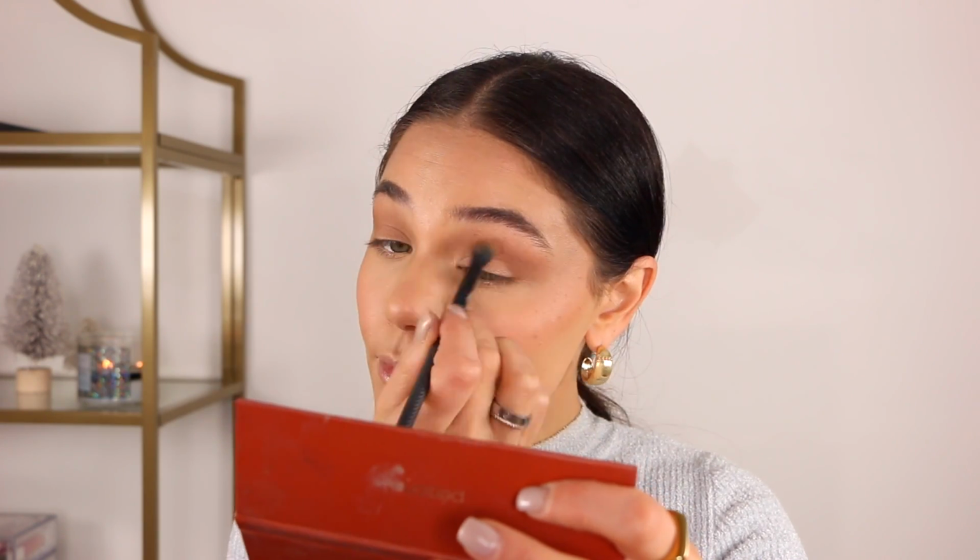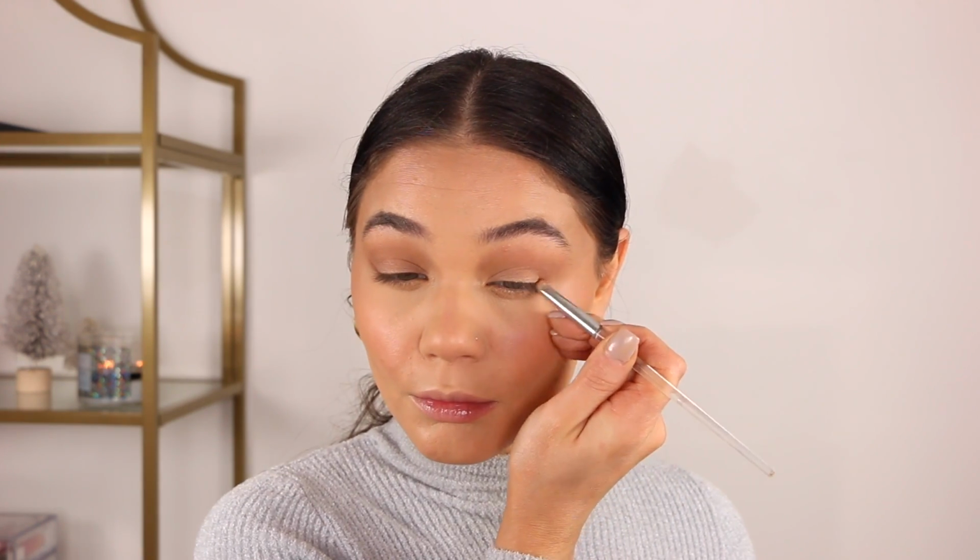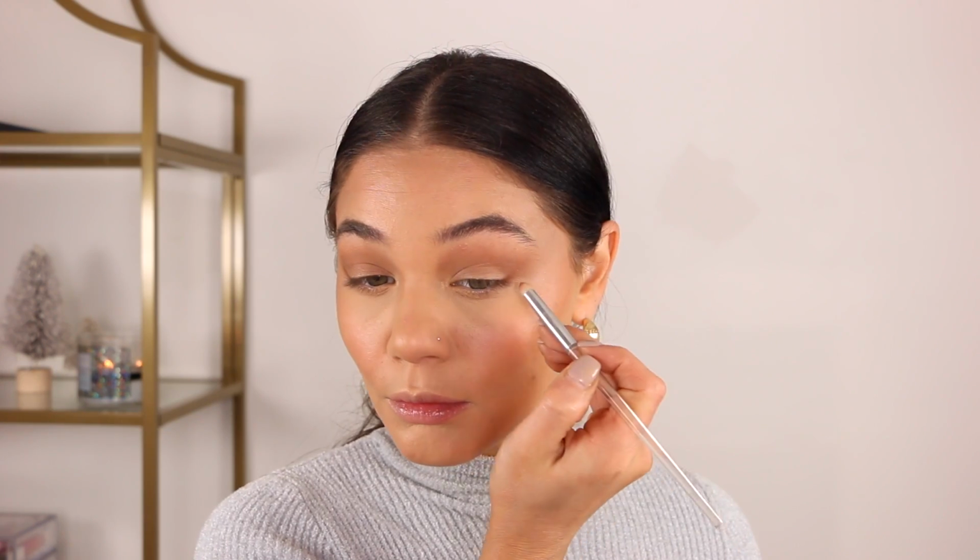Then taking a pointier brush and that deepest shade in this palette, I'm going to create a baby wing from the outer corner of my eye. And then I just smoke it out very, very lightly so the line is not precise in any way.